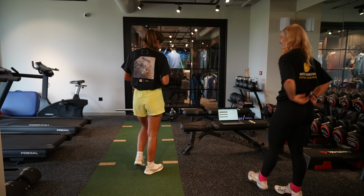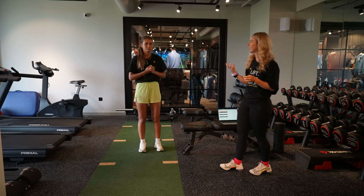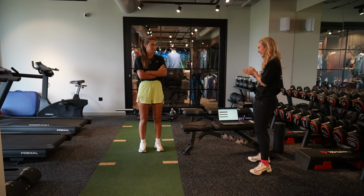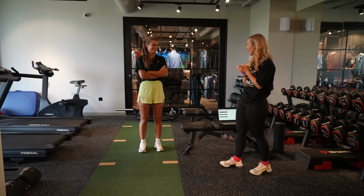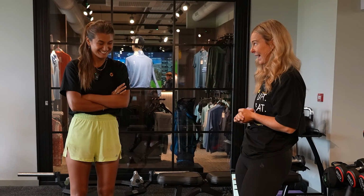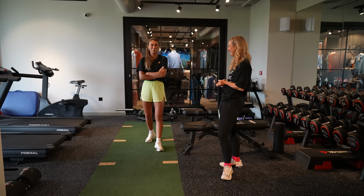Now, we're going to get stuck into more of the movements you're going to be doing in your own training. So I just want to find your starting point from a training perspective now. How is your core, do you think? Average. When was the last time you did a plank? A long time ago. Okay, worse than average then, poor.